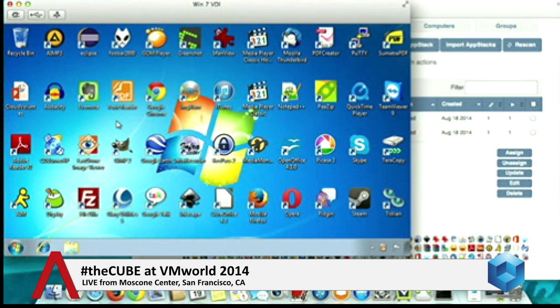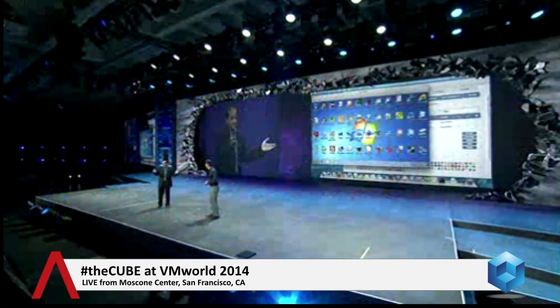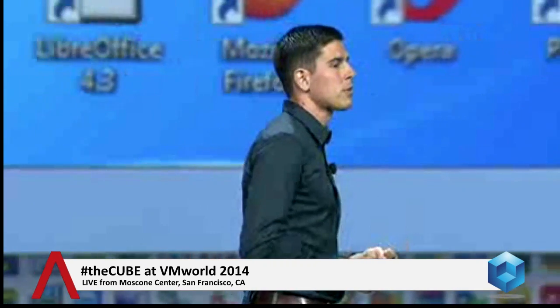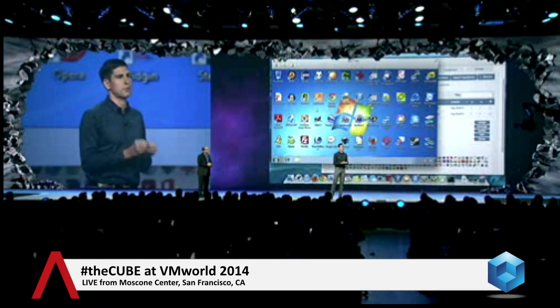Although I need to clean it up a little bit, but that looks more like my desktop. Okay. All right, I get it. I think this is remarkable. I didn't think it could be that easy. It does look like a power user's desktop, Sanjay. So, all right. So that's great, right? So we've simplified application delivery for desktop.